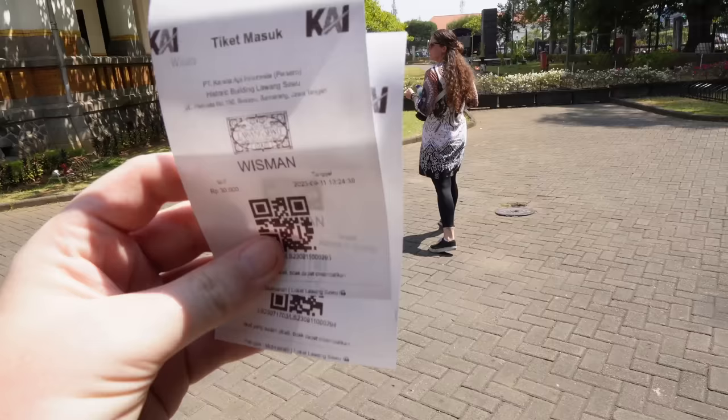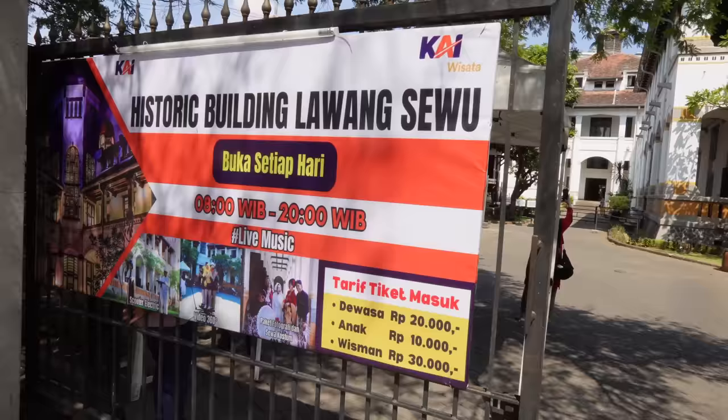Hi guys, welcome to Lawang Sewu. We just purchased our tickets, the foreigner tickets. It's 30,000 rupiah to enter. I think if you're a local it's 20,000, so it's only like a 10,000 rupiah difference, which is totally fine. And the view from outside here is absolutely spectacular.